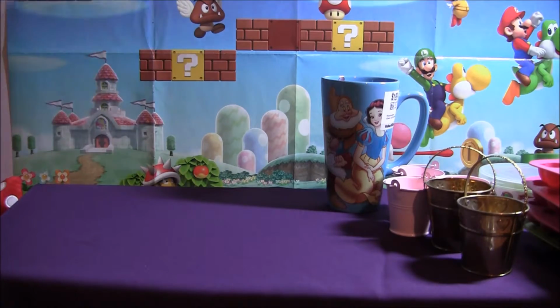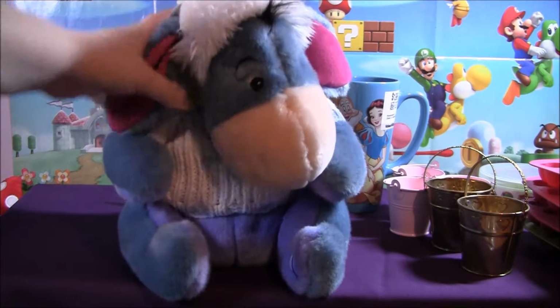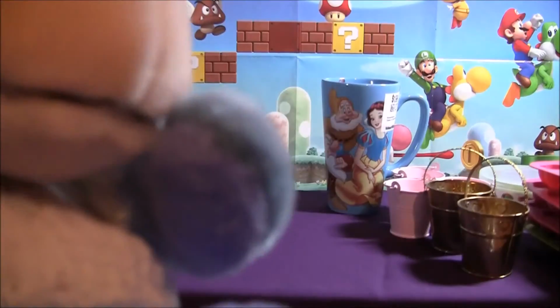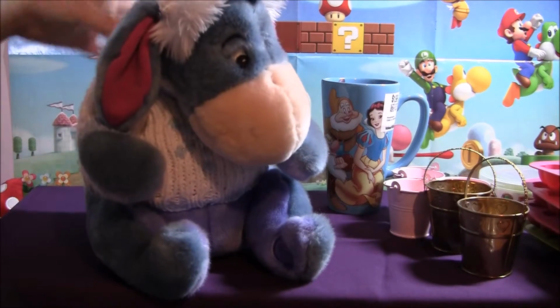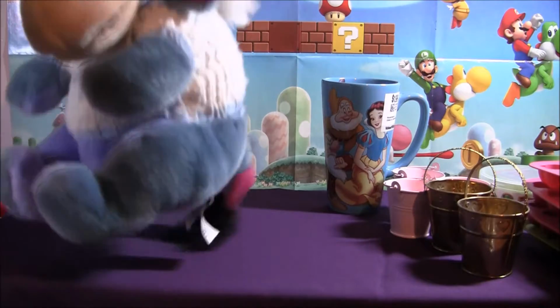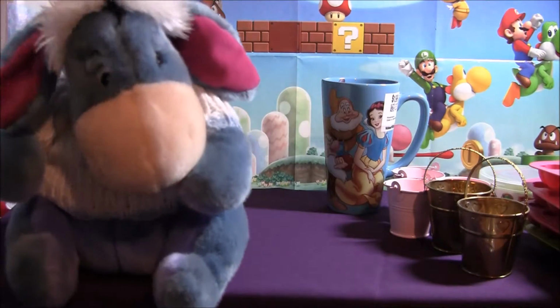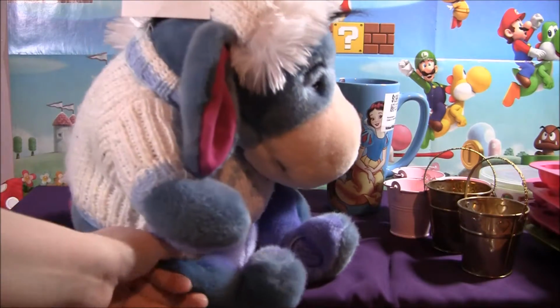The next one I have is this Eeyore plush. And he is also from the Disney store. He has his tag right here. As you can see, Disney store exclusive. And he's in this like winter outfit. So I'm pretty sure he was only out for a very limited time. And someone who collects Eeyore would be very happy to have him. And he cost me $5.